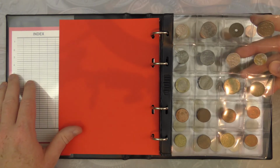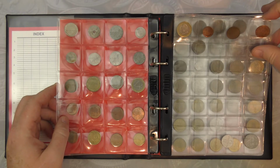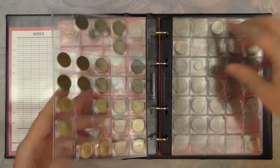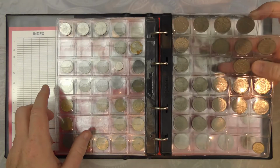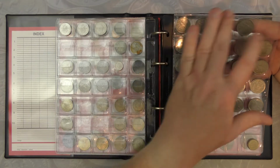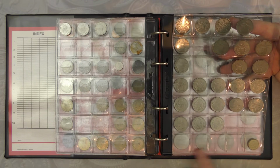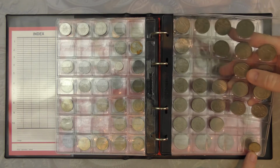And we've got our Spanish album. So once again, I don't think we've actually added anything new. Yes, we have. We've added them to the end of the album. So still looking to sort of build up the date run or finish off. We've got 4 of the Cooper Nickel designs. Then I think from then they changed to that design. So yeah, it'd be nice to sort of try and find a few more of them.